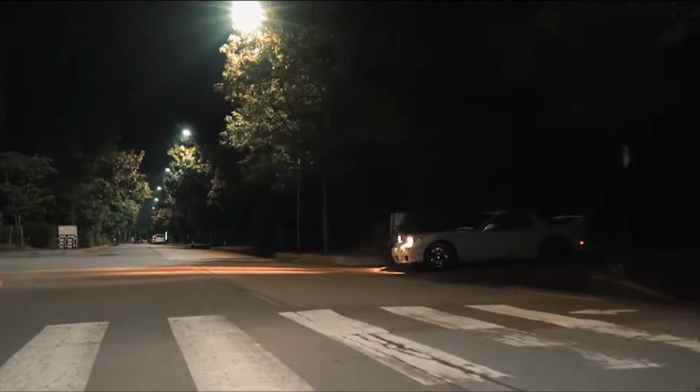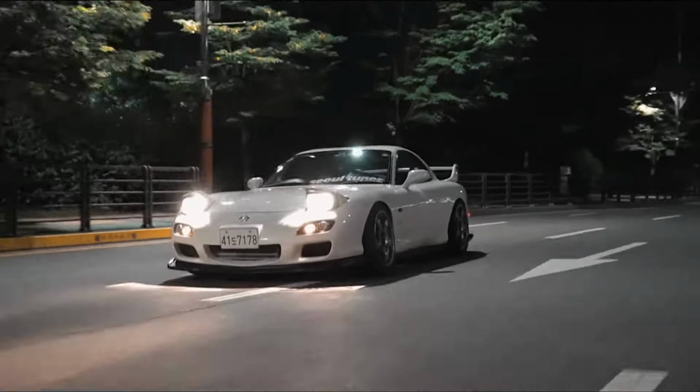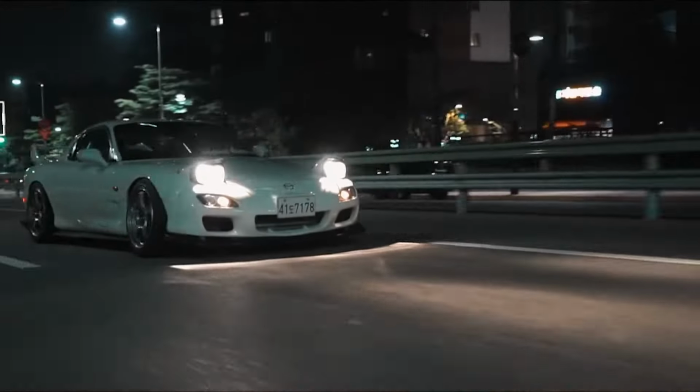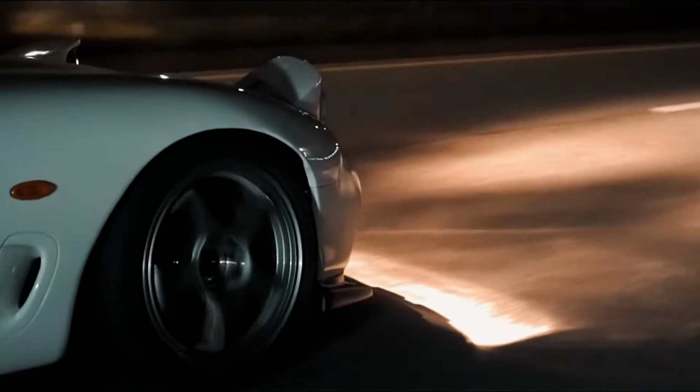For outside of the US, you had the Type S, which was pretty much the base model. I mean, I think Honda Type S is pretty up there, but in Mazda, it's the base, so don't let it fool you. You also have the Type R, which was similar to the R1 or the R2, and then the Type X, which was similar to the Touring.